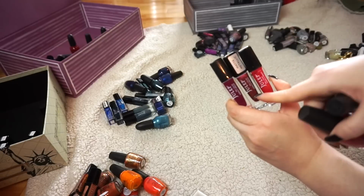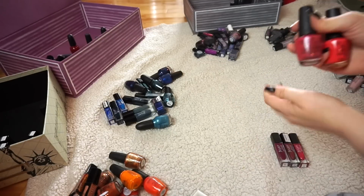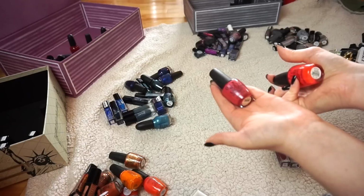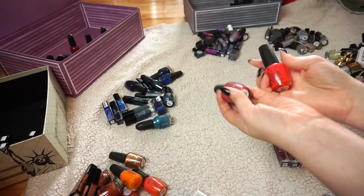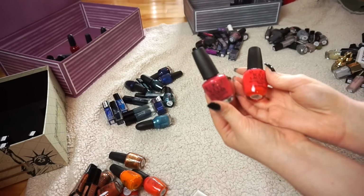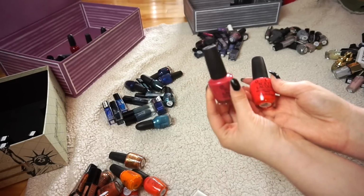These 3 Julep ones, I really love this one, the matte metallic one. And then these 2 OPI polishes are again 2 of my favorites. I have Modern Girl and Grand Canyon Sunset. I wear this one a lot when I want to do a pink. I love everything about it, and I love the name.